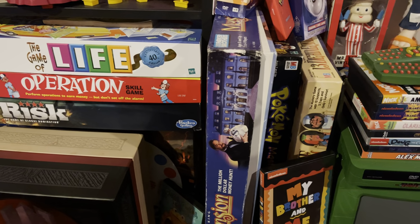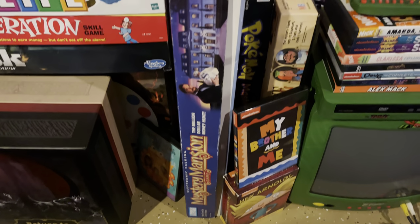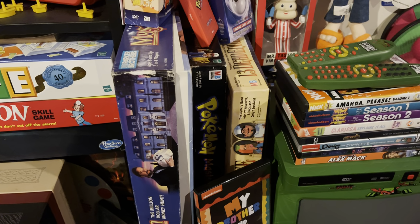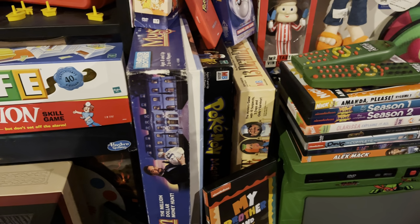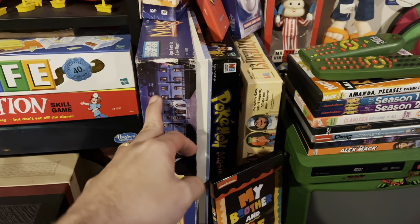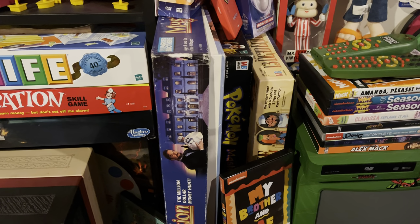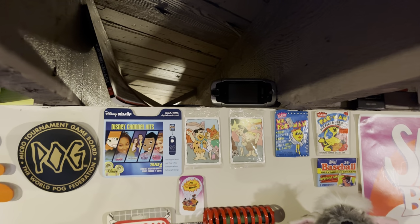Some of the other games that I had as a kid over here are Mystery Mansion. I used to love that game so much. I'm glad I have it. 13 Dead End Street, and then the Pokemon Master Trainer board game. These are all original from the 90s, and all of them are complete, and you can play them, of course. Everything works, even though this is an electronic game. Everything is great, and I love having these as part of my collection because I used to play these three as a kid all the time. Coming back up here, we just have a Sidekick sitting up there.